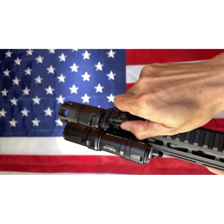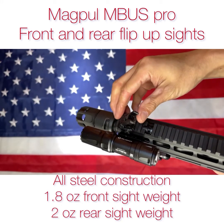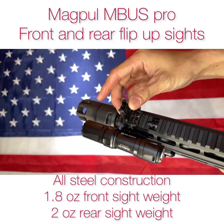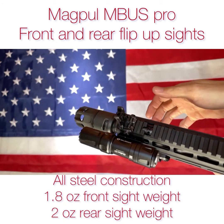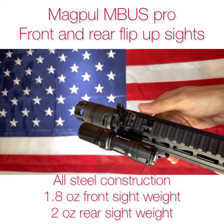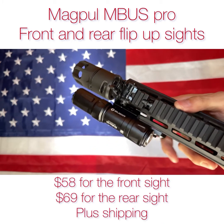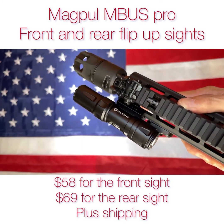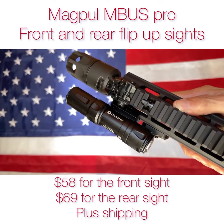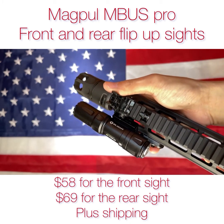The front and rear flip-up sights are Magpul MBUS Pros, and I try to utilize these on most of the AR-15s that I have. I like that they are a duty-grade flip-up sight, that they're an all-steel construction. However, the windage and elevation knobs can be quite stiff for the adjustments. I have sighted this on my green dot and they hold zero pretty well, but I'm pretty happy with them. I paid $130 for the pair.